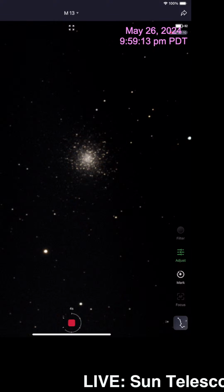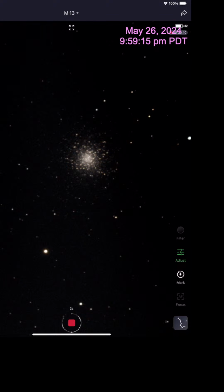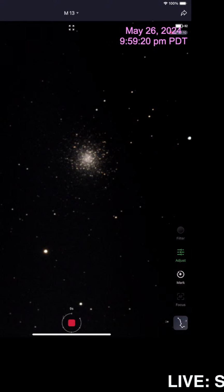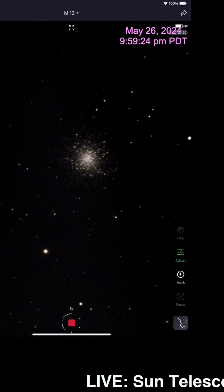So if you live in a big city, don't fear, you can still use this telescope. It's awesome. So let me show you. Look, check it out. Right now, can you guys see that? Let me move this real quick. I want to show you guys.